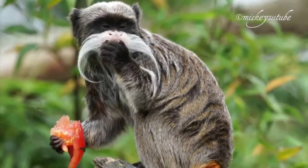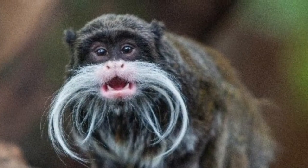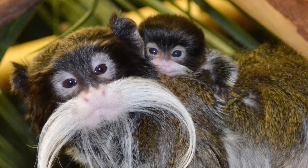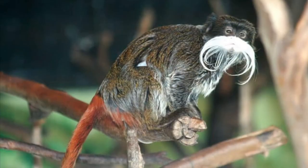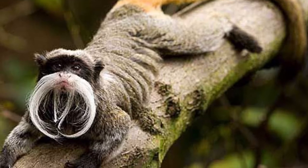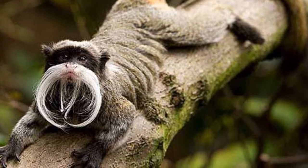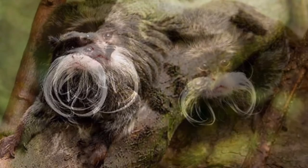Following its discovery in the early 1900s, the Emperor Tamarin was named after Emperor Wilhelm II of Germany because of its mustachioed appearance. A fully grown Emperor Tamarin weighs 350 to 450 grams, or 10.5 to 13.5 ounces, and is 58 to 67.5 centimeters, or 23 to 27 inches long, but the tail is longer than the body.